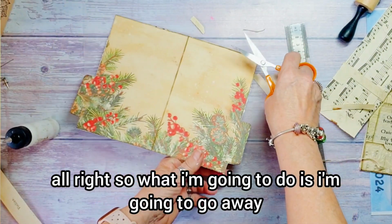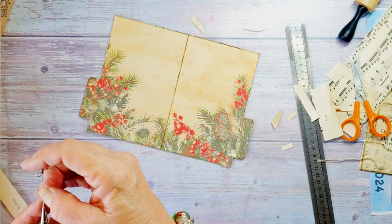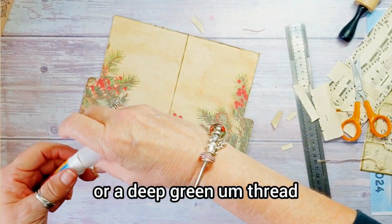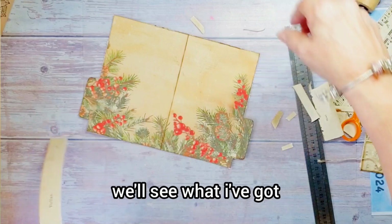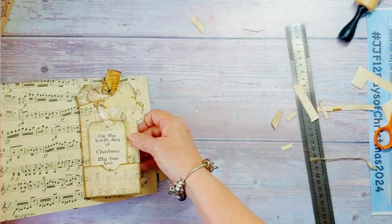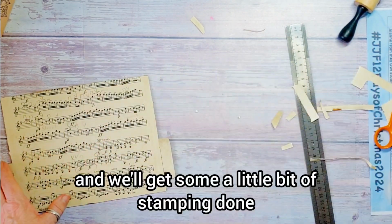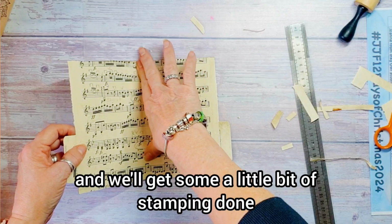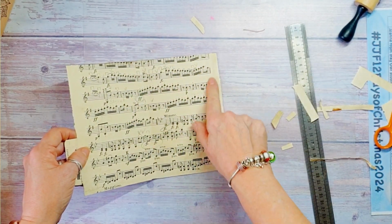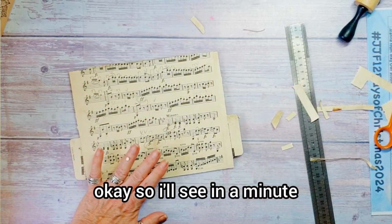Alright, so what I'm going to do is I'm going to go away and I'm going to stitch around that. I'm going to use either a red or a deep green thread. We'll see what I've got and I'll be back, but that'll look quite nice and we'll get it inked around the edges and we'll get a little bit of stamping done. I think we'll do the poinsettias and that round. Okay, so I'll see you in a minute.